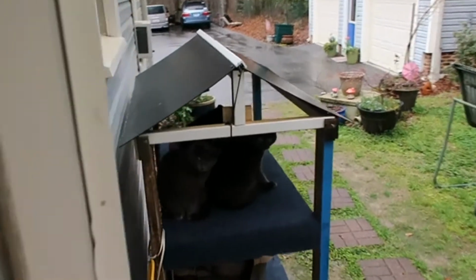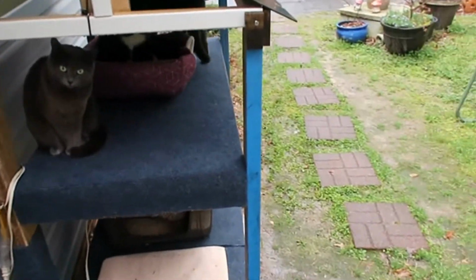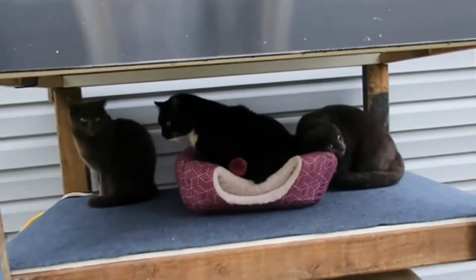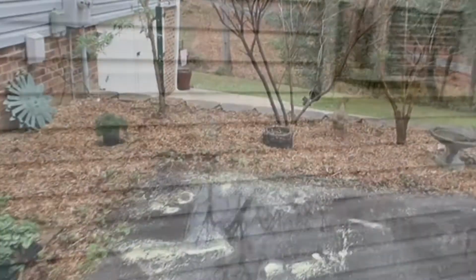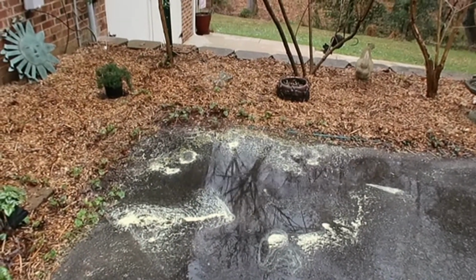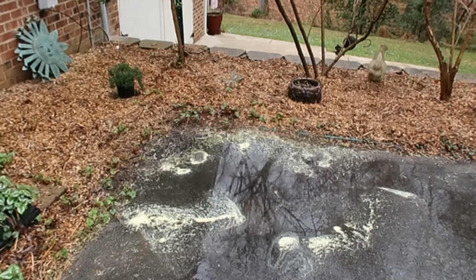Taking shelter from the rain this morning, but it's too warm to want to be in the garage. Hi guys, you guys are good. Good morning. Aw, good morning. So we had enough rain overnight to rinse some of the pollen off of the driveway over here into the corner. And that's just the start of things to come.